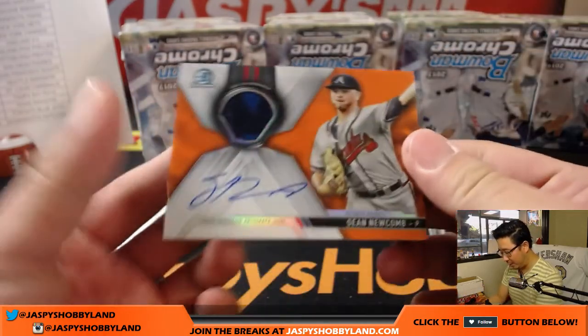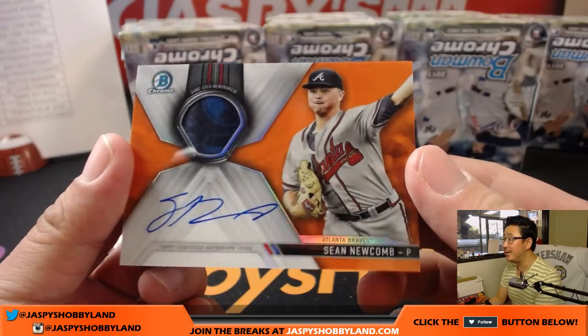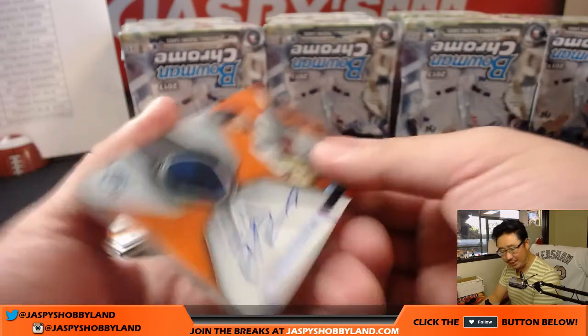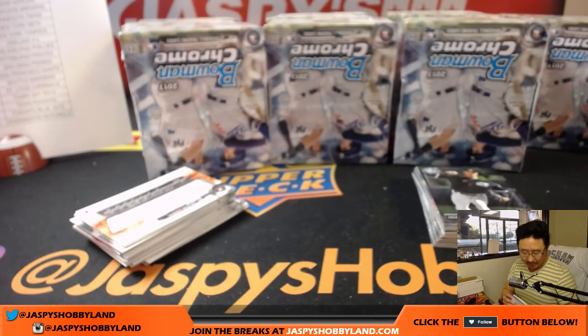Okay, so we started off with Sean Newcomb. Nice. Great patch. Nice auto. Should be out of 25. Yep, 9 out of 25. That is strong. Strong way to start for Sam and the Braves. Is this going to 180? I think so. Yeah. Nice.